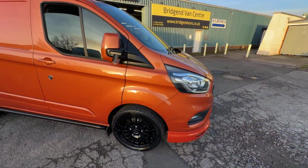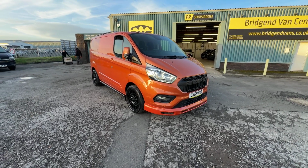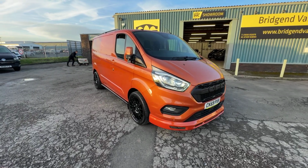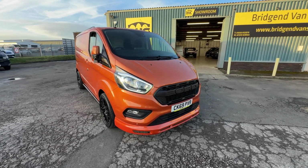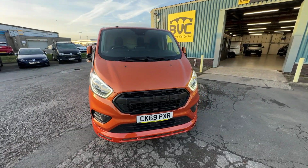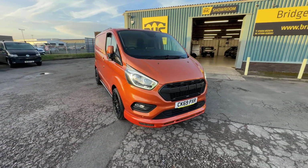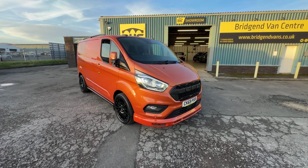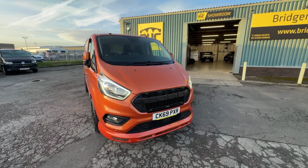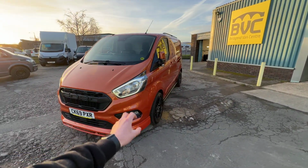Just to summarise then, 2020 on a 69 plate orange glow Ford Transit Custom Limited panel van. It's the 280 model, so 2.8 tonnes gross vehicle weight, 2 litre Eco Blue diesel engine, 130 PS, 6-speed manual gearbox, short wheelbase. Fantastic styling kit on this particular example. As you saw in the back, brand new ply lining, and as I mentioned, we've been right through it in our workshop as well. Full service, discs and pads all around, so it is absolutely ready to drive away straight away.